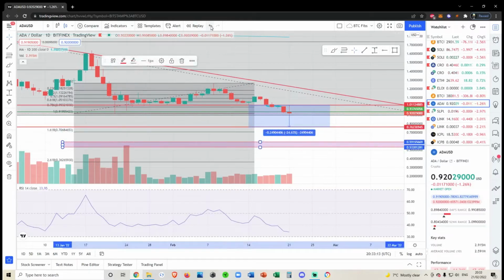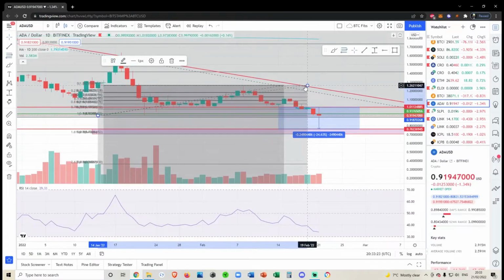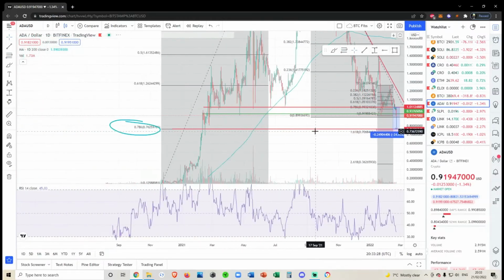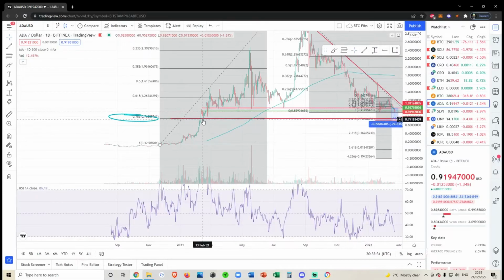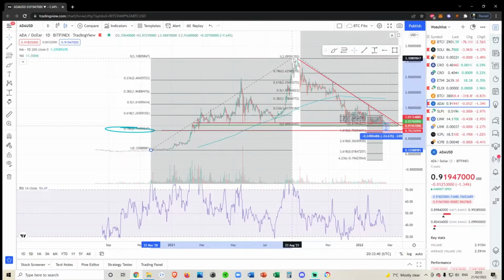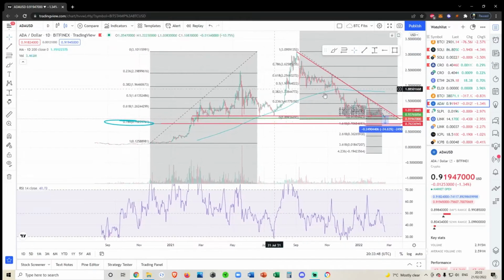If we look at the bottom of this box down here, you can see that this is the 1.618 Fibonacci retracement target from this low here to this micro high. So in my opinion, we are coming down to this red box. If we do zoom out as well, you can see the top of this red box is the 0.786 of this micro move from when ADA went from 12 cents all the way to the all-time high over here. It is drawn out to here, but I have just got it over here to get it out of my way, so it makes up less noise on the chart.